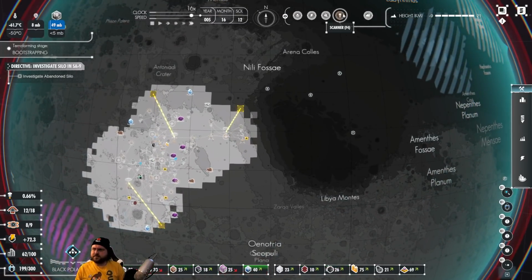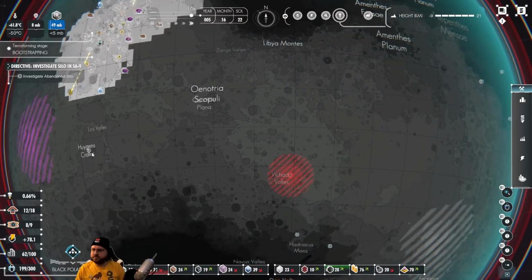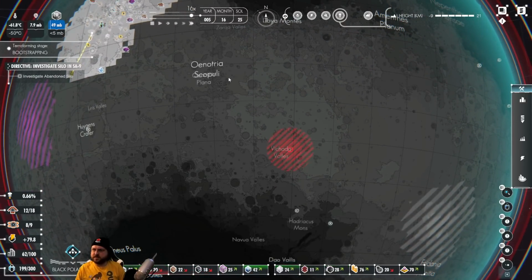So this is my scanner mode. Why is this area purple? I don't think there's a legend on the screen. And that's just, there's an impact.